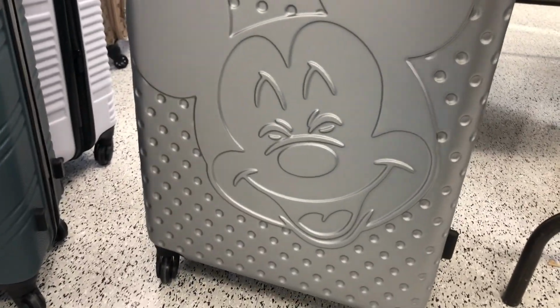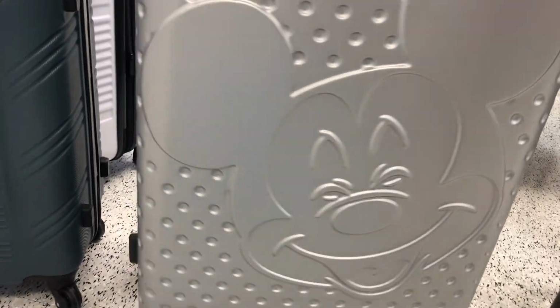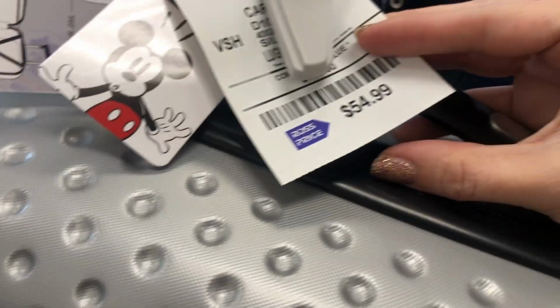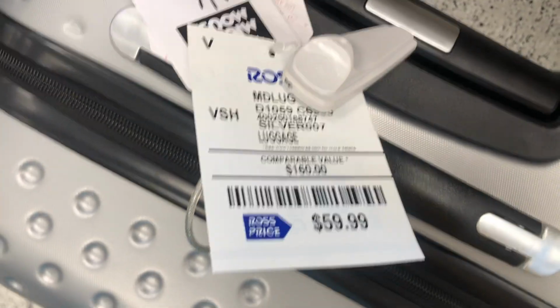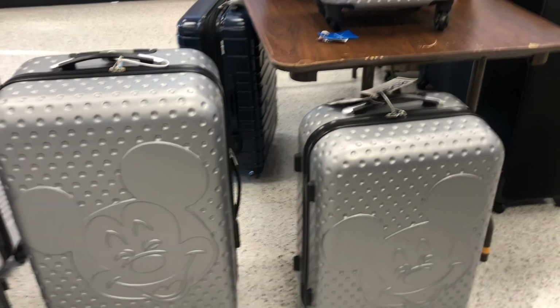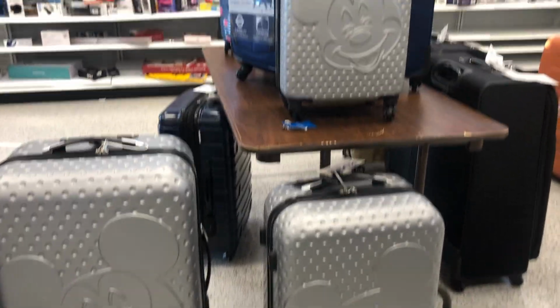And then I came across these 3 sets of Mickey suitcases in silver. These are super cute. I had not seen these before. The small carry-on size was $55. The medium size was $60, and I couldn't find a price on the big one, but you can see comparatively the price and size. I thought these were super cute, maybe for our next trip.